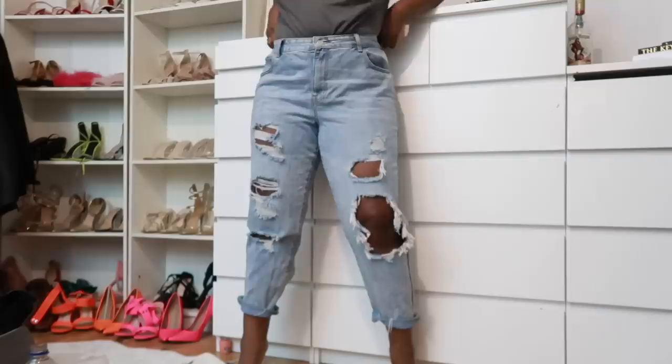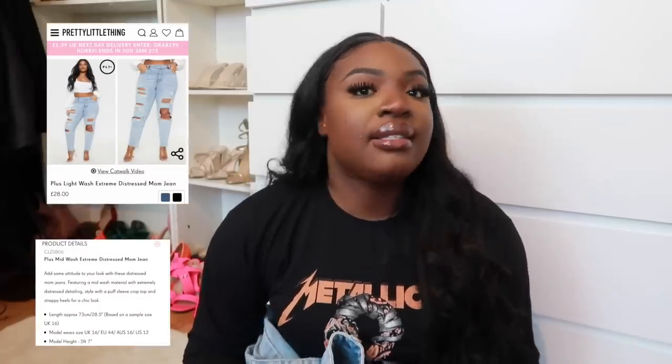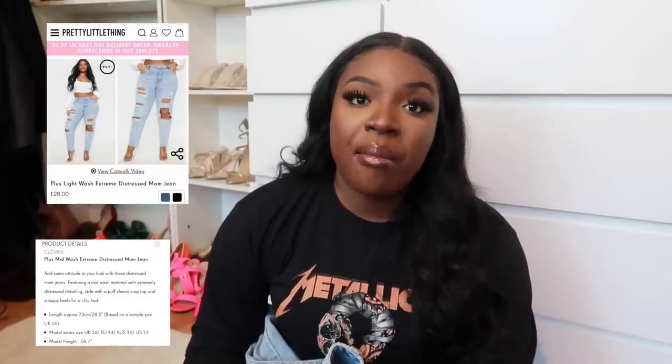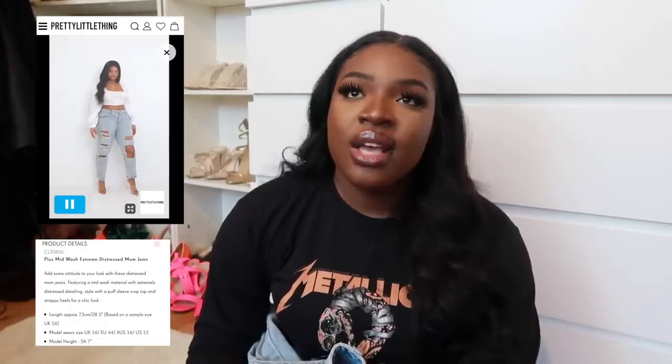Which brings me to the last item in this haul, which are these jeans that I got in the plus section. On the website, it said that the model was a size 16. I've actually seen that model in real life and she's a little bit taller than me as well. So I thought, okay, if she fits a size 16, I might be able to fit a size 16 as well. That's me going up two sizes.